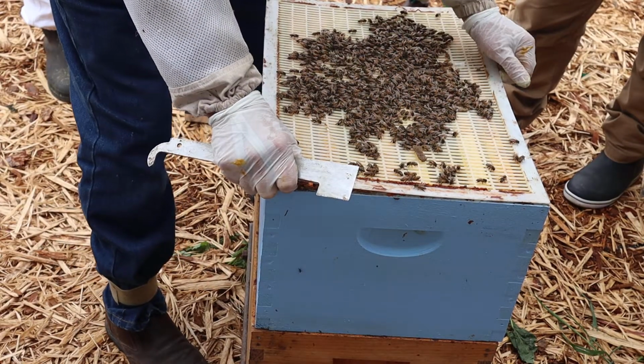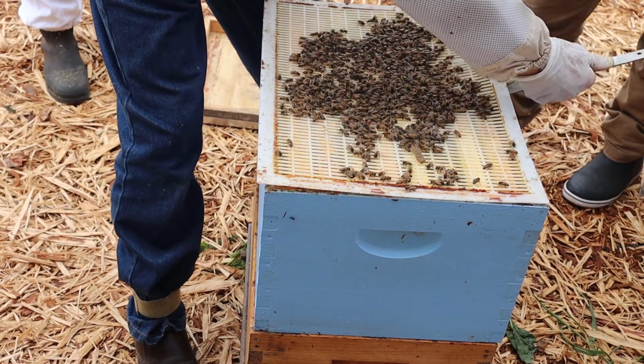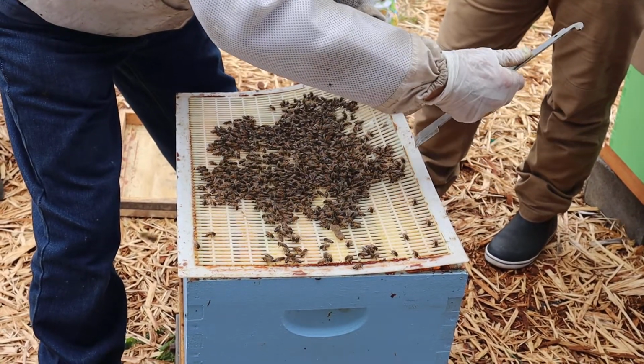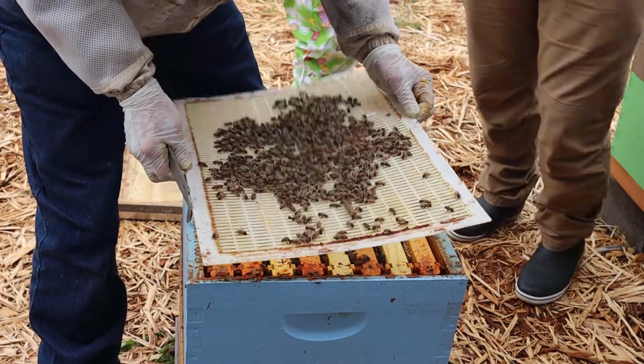Is that actually enough for us to be getting into them? Is there a reason for getting into them once a week? Is it just curiosity on your part? We're just checking on them, you know. Checking brood, honey, nectar, everything. The thing you want to keep in mind is the life cycle of the honeybee. How fast does brood get turned around?